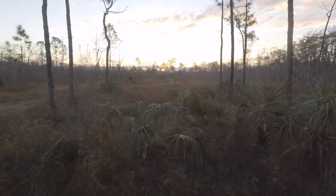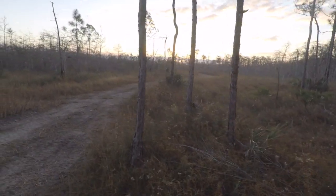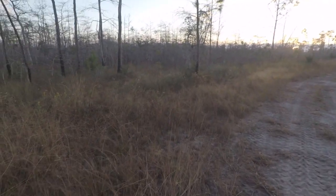Sunrise coming up over the pine flats over there. That dirt road sure does look good, but this is where we're going.